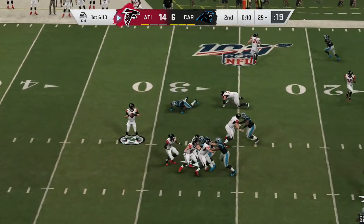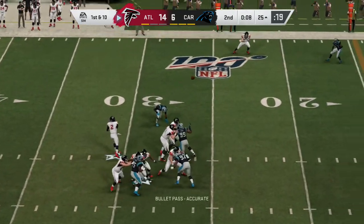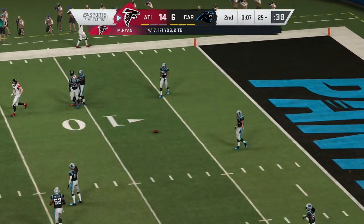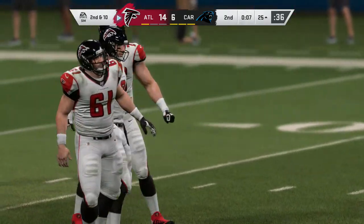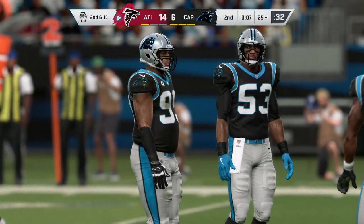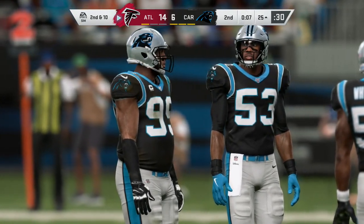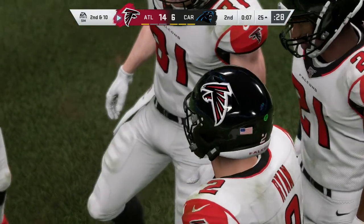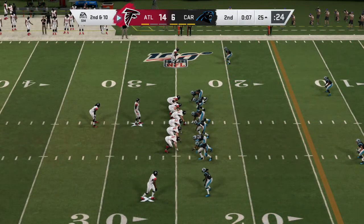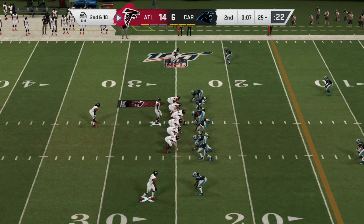To throw again is Ryan. And that is incomplete. 7 seconds remaining. The free safety, Trey Boston, there to knock it away. An incomplete pass leads to 2nd and 10 from the 25.